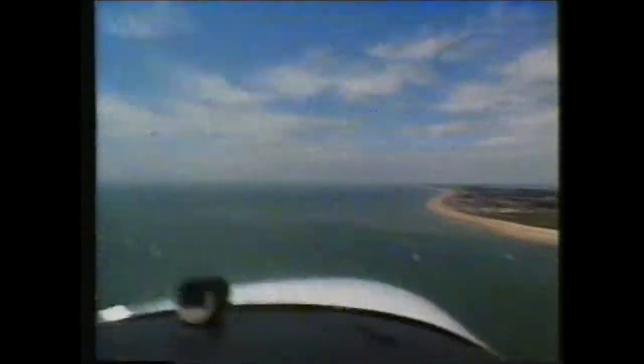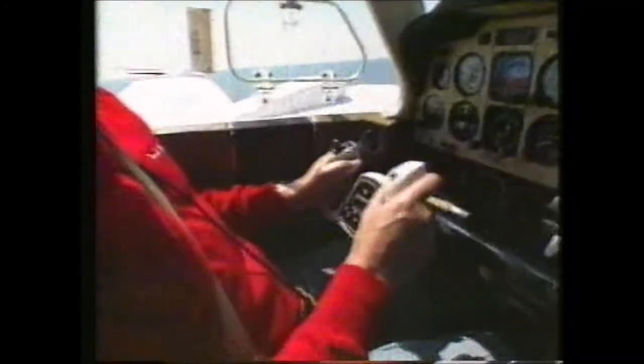Our next point is Gillica Point. And it's in the distance there, and I can see a number of airplanes. Now it's getting much more bumpy and rough as we lose height. And now, bloody hell.